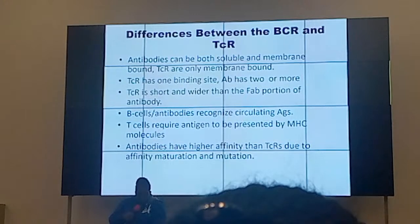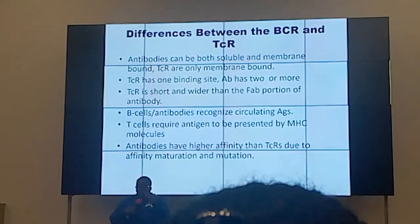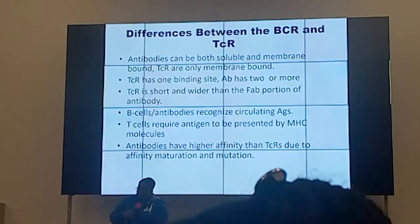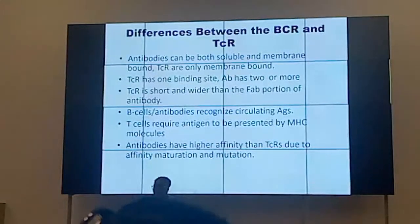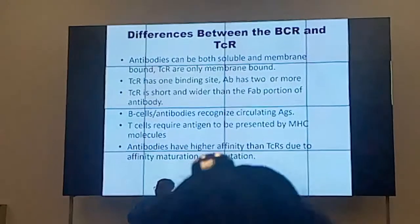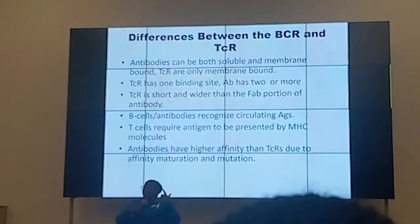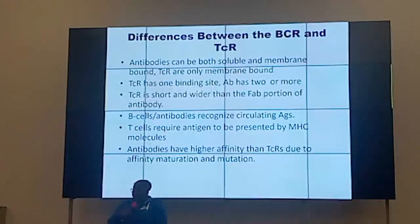I think I talked about this already. T cells can only interact with antigen based on the MHC class, while B cells can interact with the antigen directly. And because B cell receptors have two mechanisms of variability, which are somatic hypermutation as well as clonal selection, they've got a higher affinity to antigens compared to the T cell receptors.